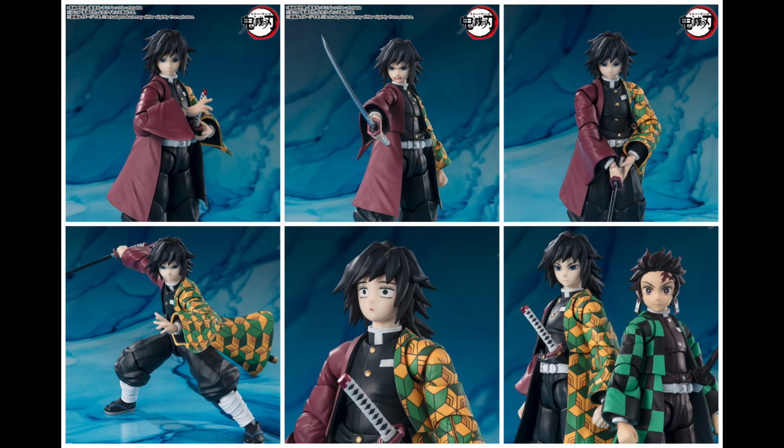But I guess they're trying to keep costs low to make sure that people buy these. And if releasing accessory packs separately is what's going to help these sell, I mean, it is what it is. I can't really complain about that. But he is currently up for pre-order. He's slated to release in September.